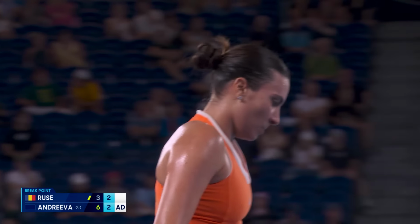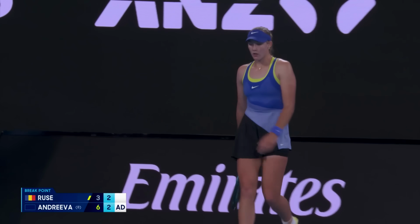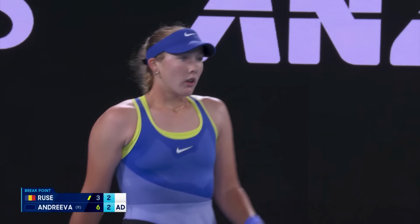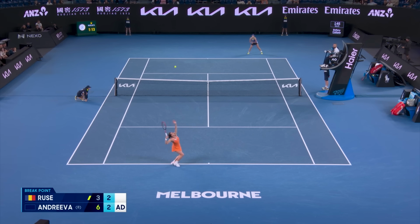Those high ones have cost Ruse a few times. Advantage, Andreeva. Doesn't get the timing 100% right. I still think that Andreeva has gotten a bit more on the passive side. I think she plays her best and she's the most threatening when she is between defensive and offensive, in sort of a yin-yang situation.